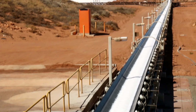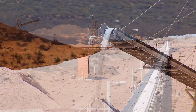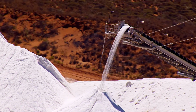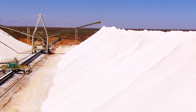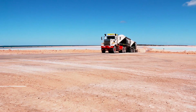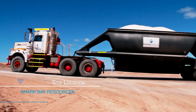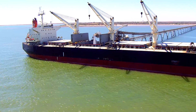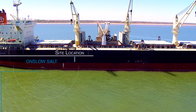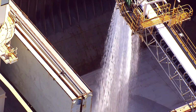But before it's ready for market, it's washed clean to satisfy the customer's need. And then, still damp, whisked away to the top of a huge stockpile. To slowly dry out a second time in the hot sun. Demand keeps growing, ensuring the operation's long-term sustainability. And its reputation as the best quality salt supplier in the seaborne market.